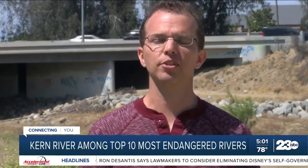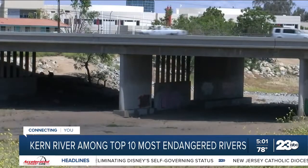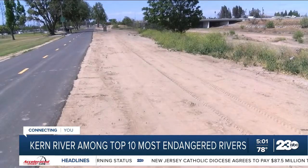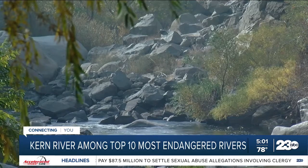We use that water, all residents use it for drinking, for irrigating their lawns and their landscape. And so having that riverbed actually improves our groundwater system that we use on a daily basis. Matthew Mary, a hydrogeologist and volunteer with Bring Back the Kern, a local group advocating for water to run through the lower portion of the river in Bakersfield, says it's a bad idea to continue to deplete groundwater resources and that, unlike other rivers on the list, the solution may be easier.